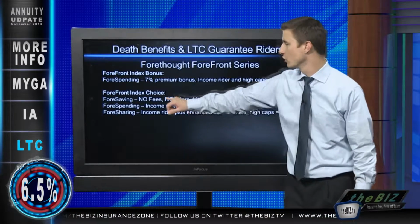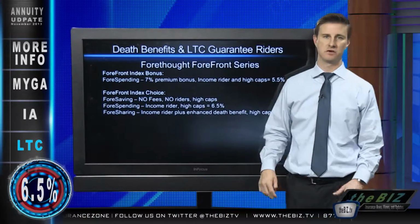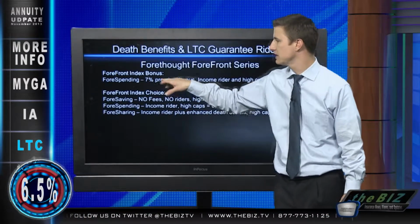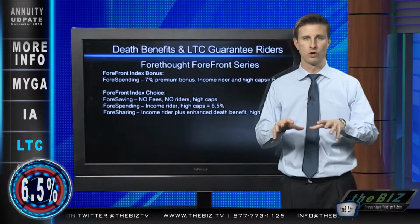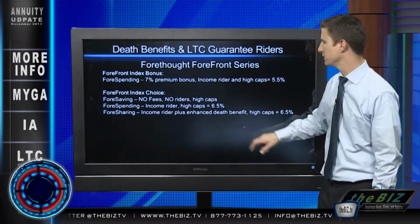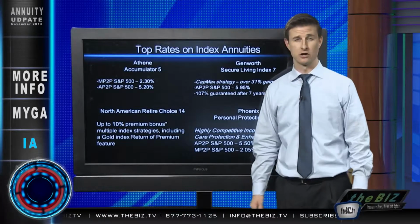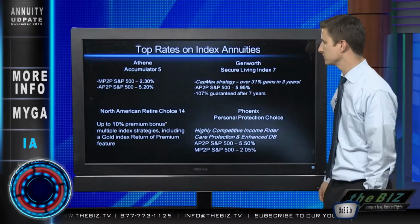You've got a version with no fees, no riders, and high caps. And we have the one which also includes an enhanced death benefit. So again, a lot of accumulation opportunity. High caps up to 6.5%, a 7% premium bonus option available. This is going to be a product to really grow your clients' money and put them in a better place in the event that they may need additional income when it comes time for them to potentially hit a nursing home or, of course, need some extra cash for living benefits in some other fashion.